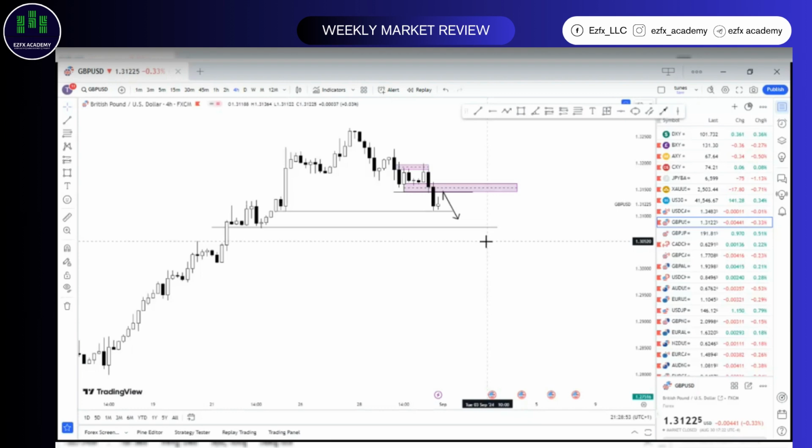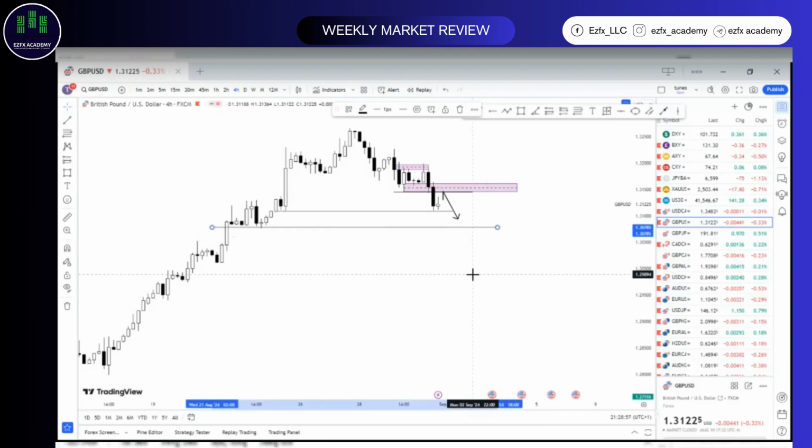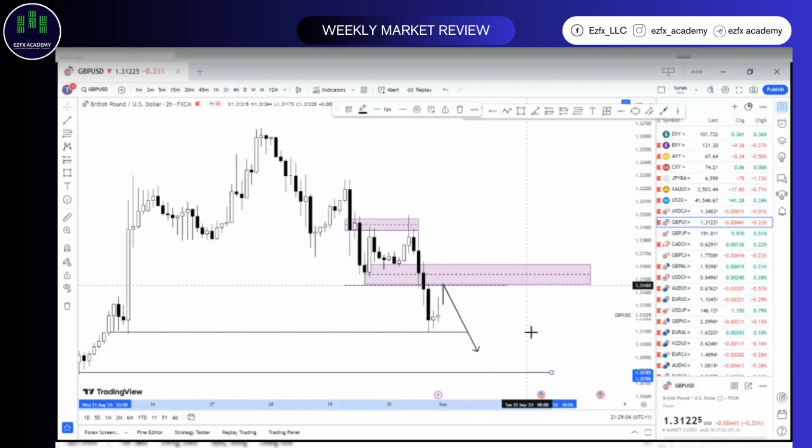I'm watching out for price to fall as far down as there, or if you're a bit more conservative, around 1.30785. All right, so a buy to sell movement, like I just said on gold, is what I am currently still going to be watching out for on GBPUSD also.